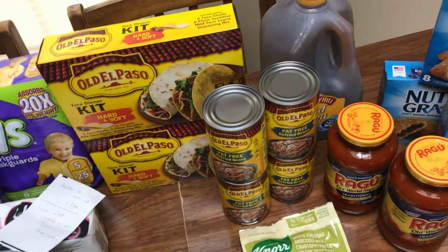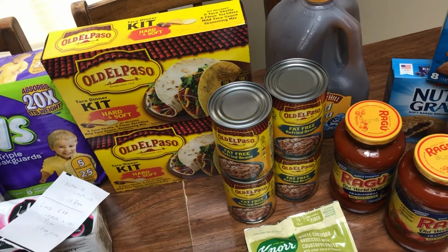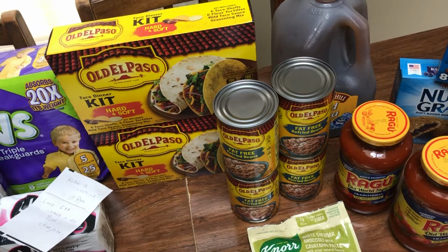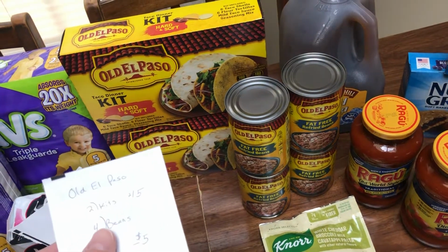Okay, Old El Paso. My store did not have any tags up saying save $5 instantly. They had the sale tags up, but no advertisement of the spend 10, save $5, which is basically like a 50% off sale.